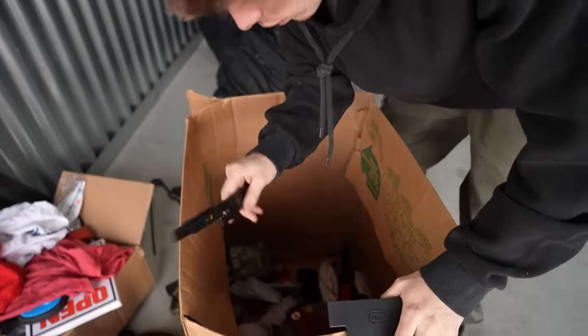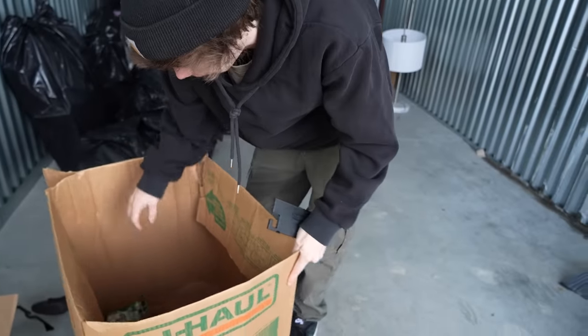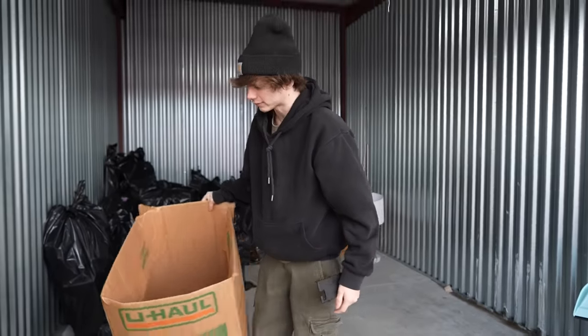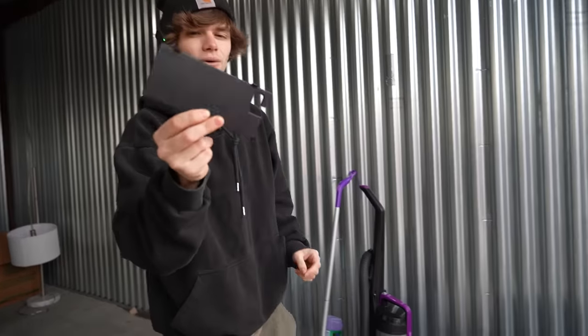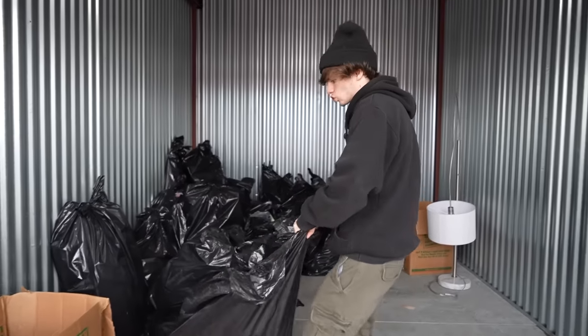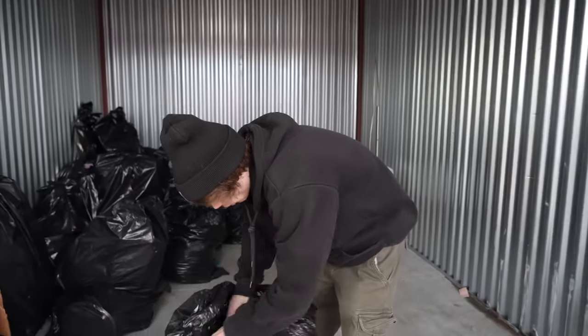There's some more Legos right there. All right, so that kind of wraps up this box right here. There's really not too much stuff other than a bunch of trash, and that's gonna be my trash box. And I'm saving the back of the Switch dock right here because I'm hoping there's a Switch in here. But yo, let's start digging through these trash bags right here and see what we can find.